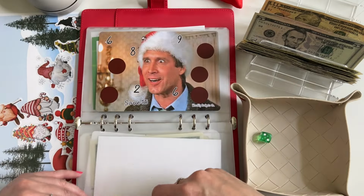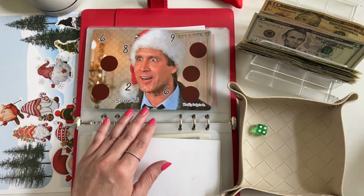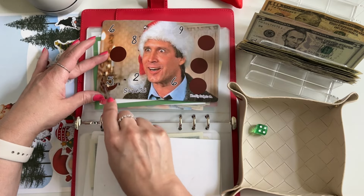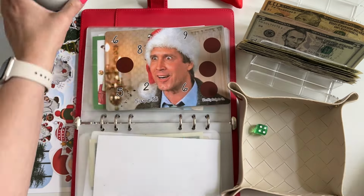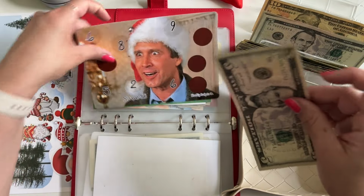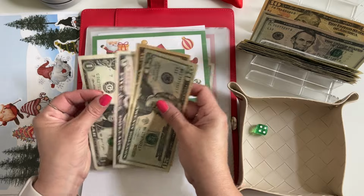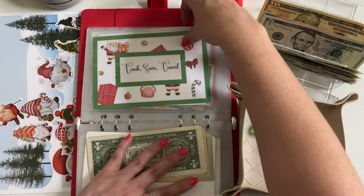All right, next up is Clark Griswold. And number 4, so 1, 2, 3, 4. All right, that's $5 going in for Clark Griswold. And so far we've saved $36. And this one's a $55 save. So we're doing good there.